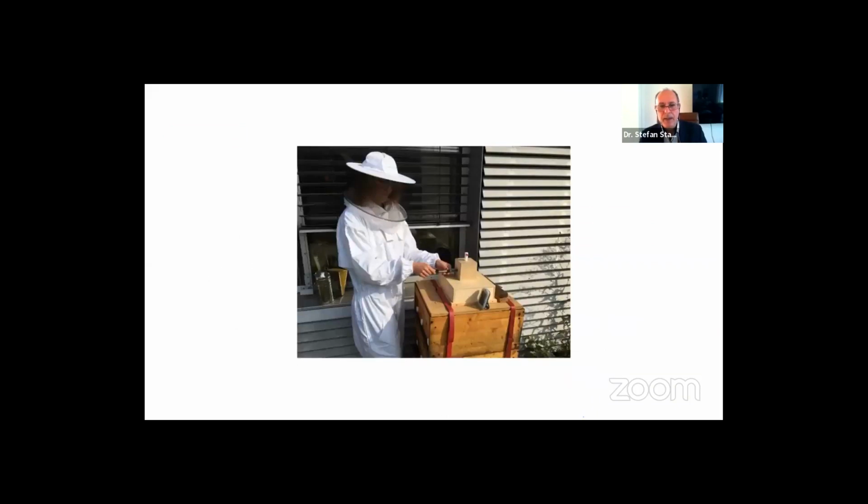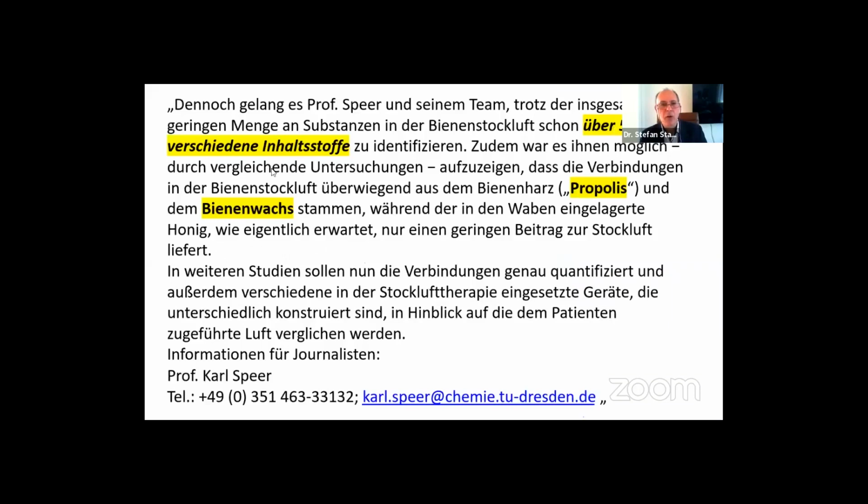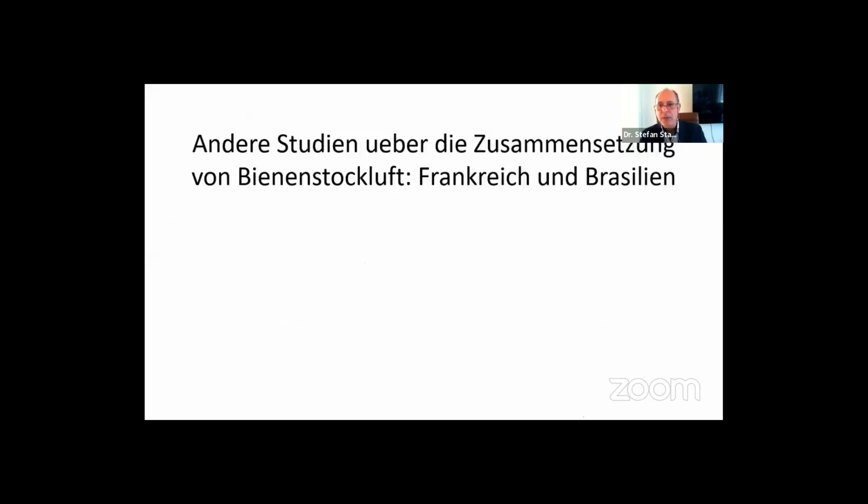So here is one study which was done in Germany, in Dresden. They analyzed the quality of the air from the beehive. And the most important part, as I told you, is that they found over 50 different substances in the beehive air coming from propolis and beeswax. This was later researched, and they are now researching this beehive air in more detail. But Tiago will tell you more about this composition.